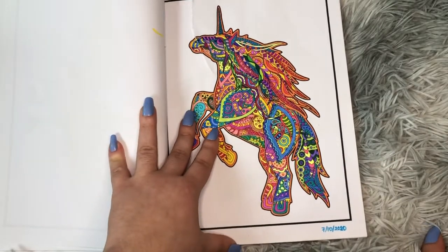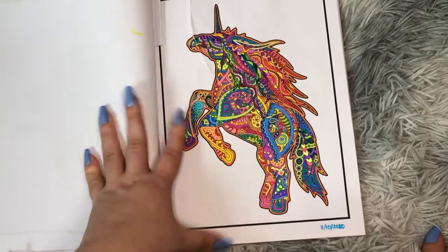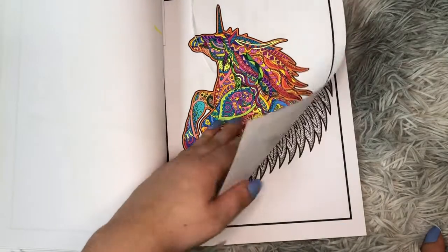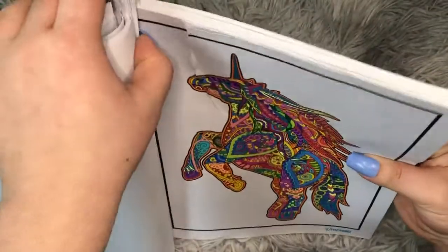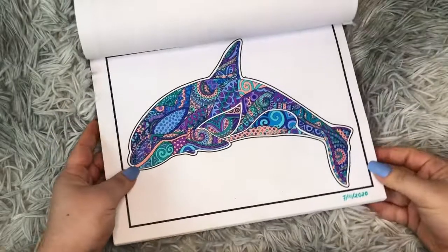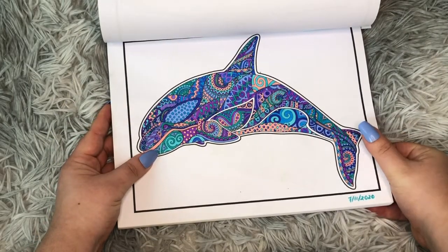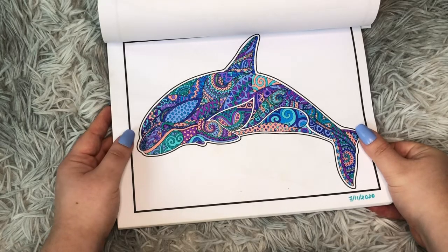Like, it's obviously just a bunch of random colors, but then I ripped it. But yeah, July 2020. What a throwback. Then we have one here, which is this dolphin. Also done with those markers, and I think some Sharpie, just a little bit.